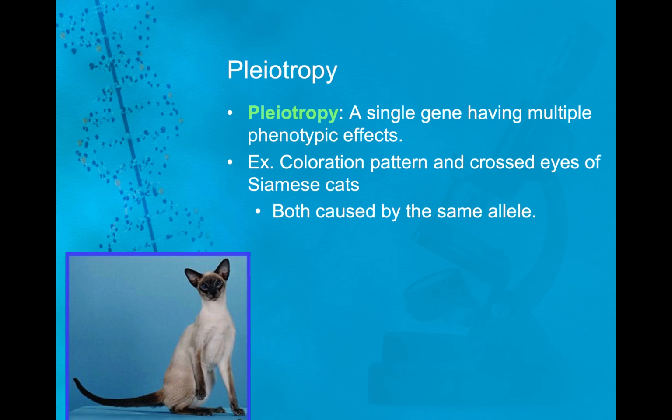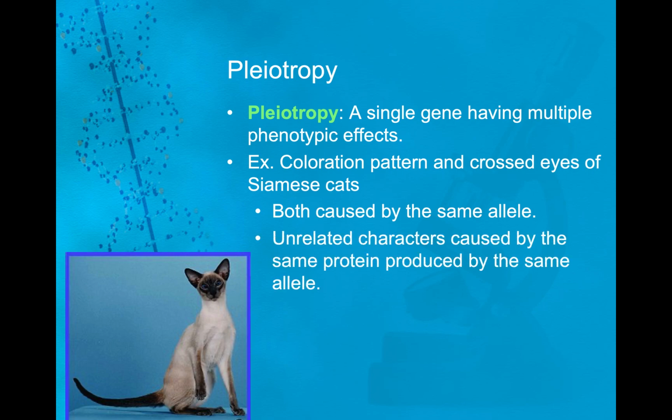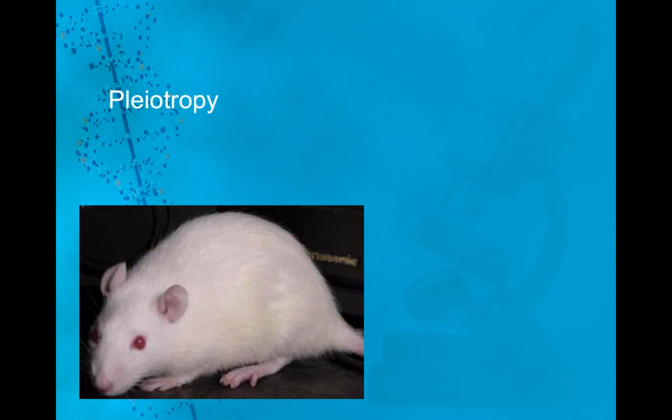They're both caused by that same gene, and it causes what seems to be two different traits to actually be together. They seem to be unrelated, but they actually are caused by the same gene. Or, well, same allele of that gene.